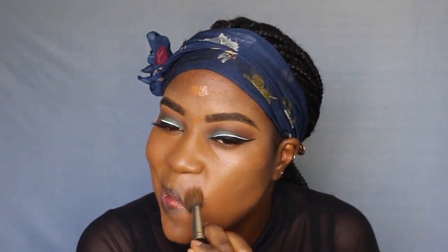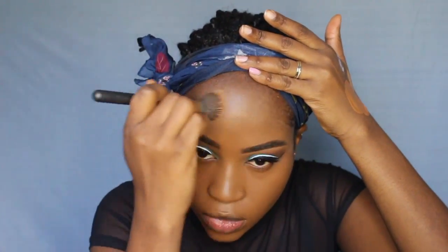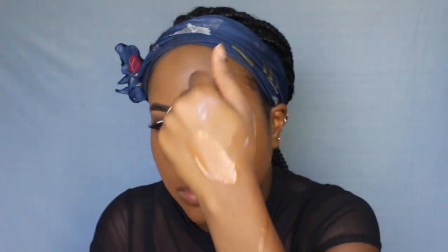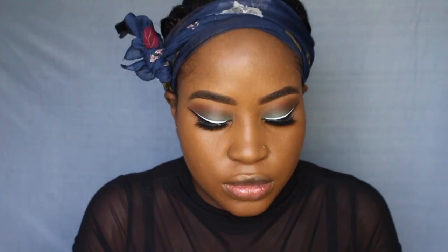A sponge doesn't give you as much coverage as when you use a brush. Okay, and this foundation will give you a medium coverage. You could build it up if you need more coverage. And don't forget to blend under the band if you're wearing a band while you're doing your makeup, or else you will finish with a line, you know. And I did take too much foundation as per usual.